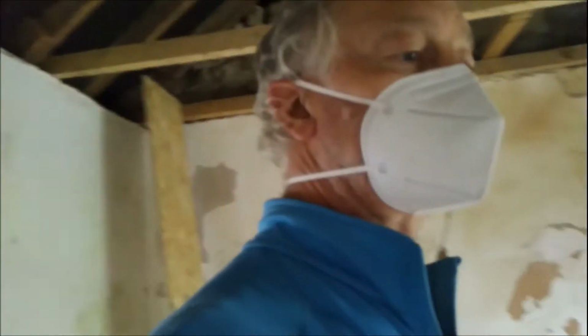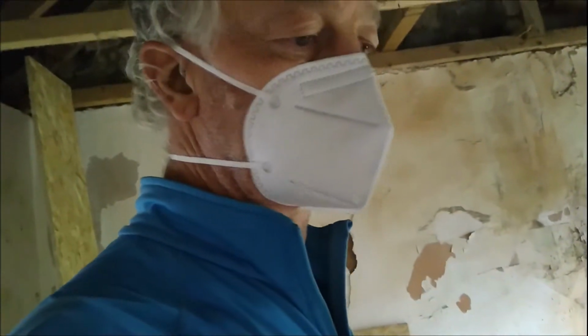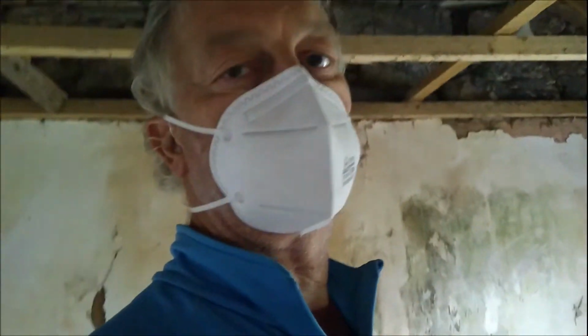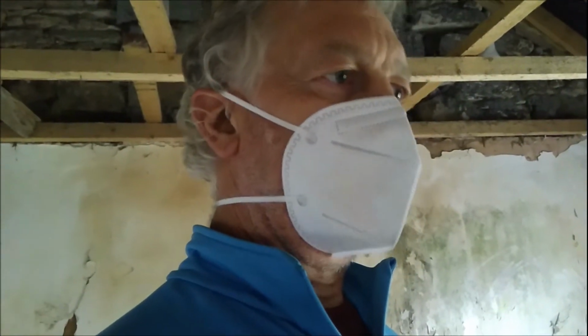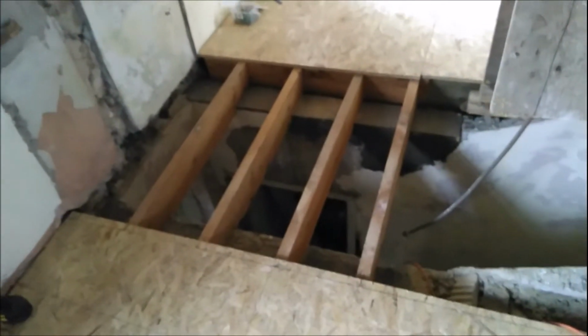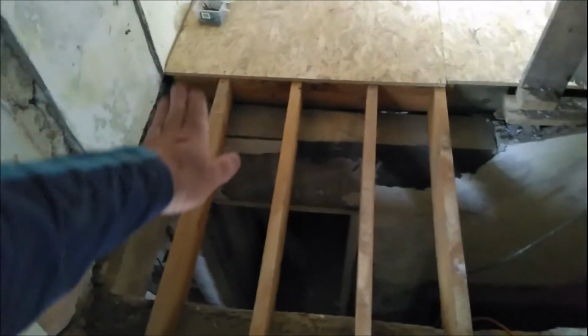Hey guys, this is video 2 today. Still got the mask on, so there's still a lot of dust flying about, especially sawdust now that I've been cutting wood. Okay, so I took two joists from downstairs, the old ones, and I've just made a framework, and I'll show you that now. So I've deliberately left this gap here so I can put compo in there and do it so that it's all flush.